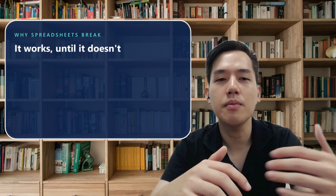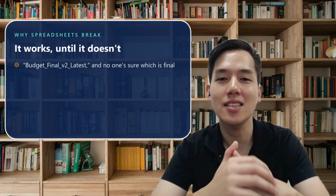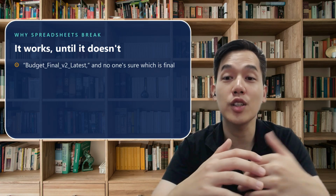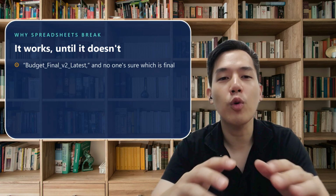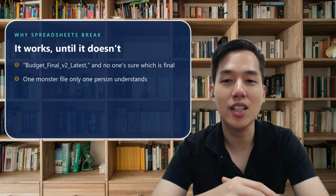Now, when a business is small, you can run that whole loop in a spreadsheet. And honestly, it works fine. But as the business grows, the spreadsheet starts to crack. And you've probably seen the signs. There's the file called Budget Final V2 latest, Budget Final V3 latest, and nobody's sure which version is really the final version. And then there is that one monster file that one person understands and everyone else is afraid to touch.